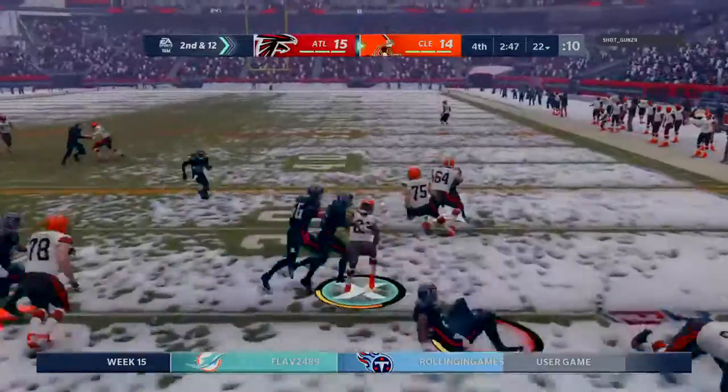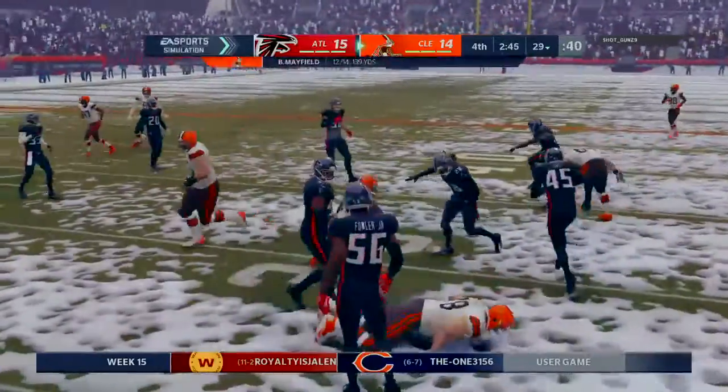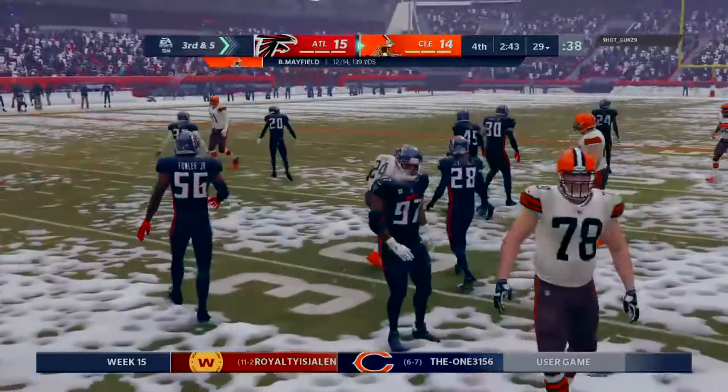Mayfield looks to throw. They set up the screen to Chubb. They get 7 there on the screen. It'll set up a 3rd down.